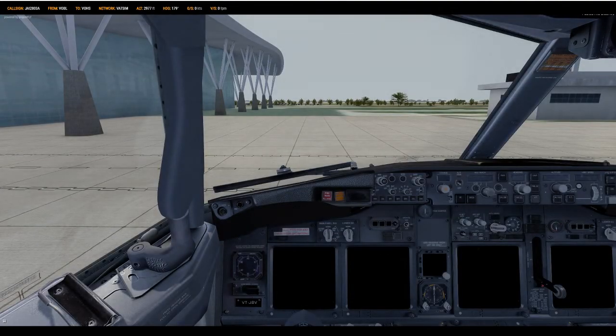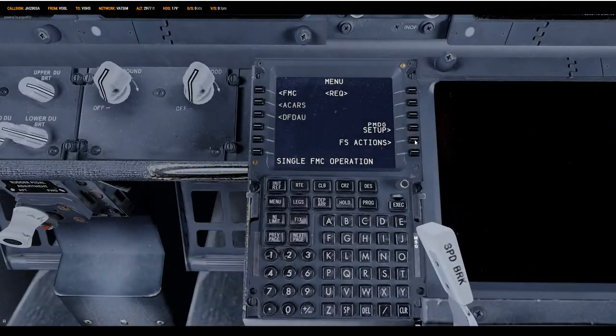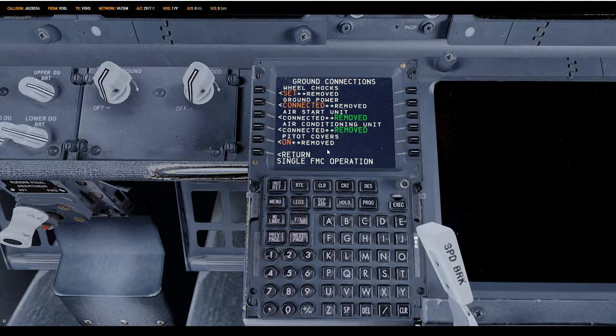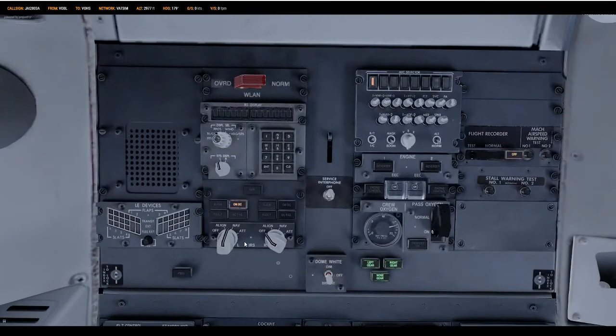Yeah, so we need battery and we need ground power. We are connected to ground power, and here we go, ground power on. Window heat, nav light, speed check. We can do it.